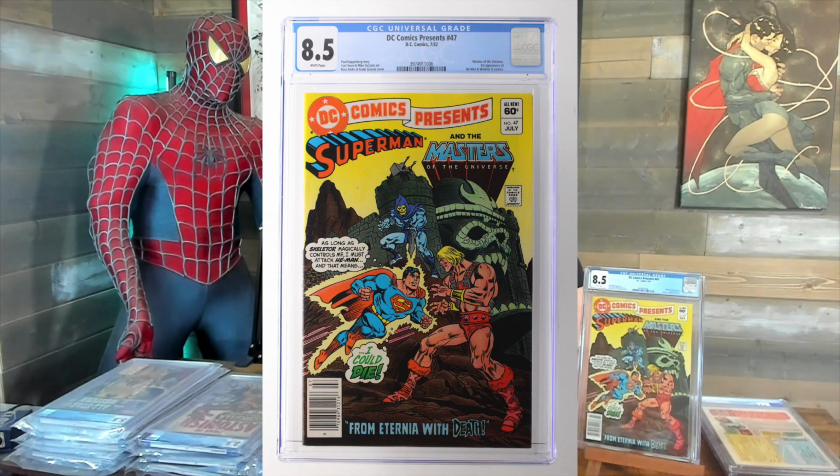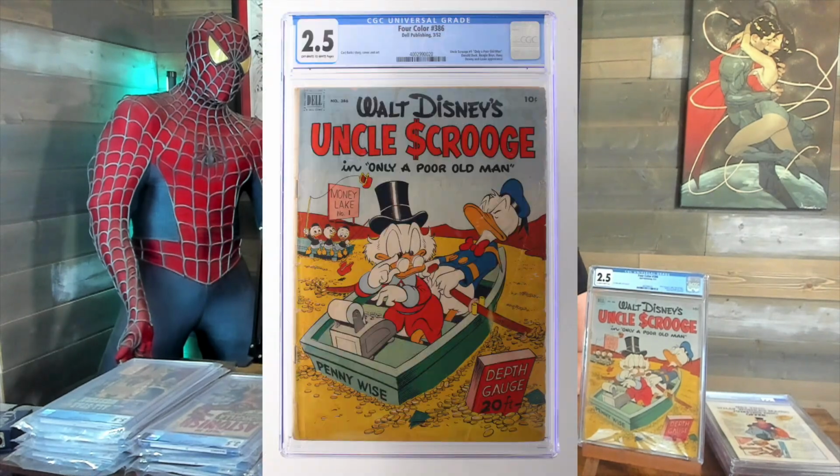DC Comics Presents 47-85-179. First, Uncle Scrooge. Well, this is technically Uncle Scrooge number 1, but not his first appearance. His first appearance was actually Four Color 179. This is Four Color 386. Let's see. Where is this one? Oh, there it is. $299.